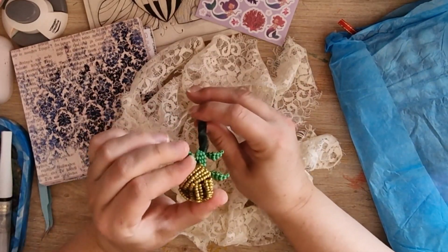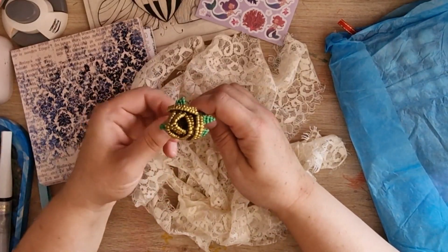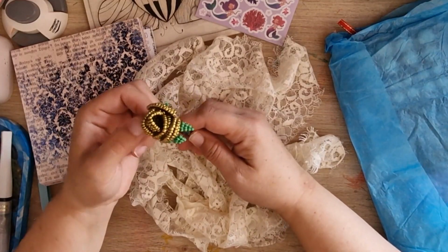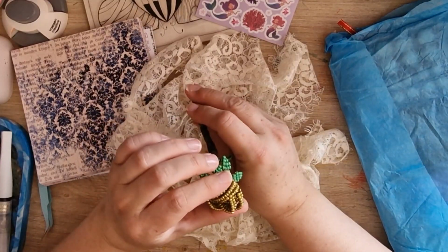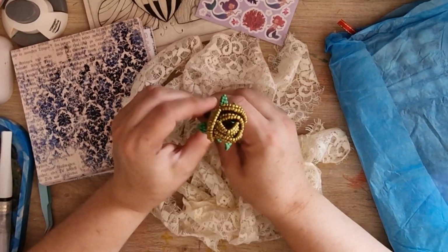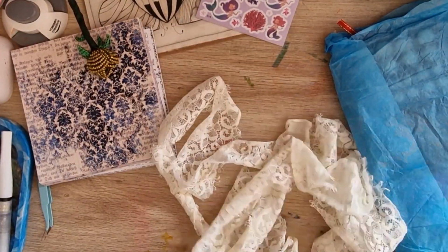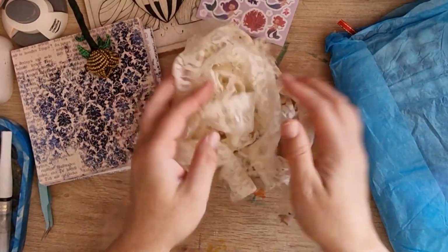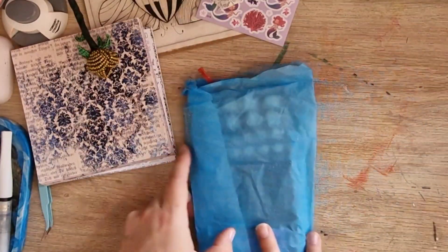That's so beautiful, like a rose, like a gold rose made out of seed beads and metal wire. That is so incredible. Wow. So beautiful. Thank you so much. That must have taken so much time. And as a bonus, I get all this gorgeous lace. That's so beautiful. I'm just going to pop that over there.